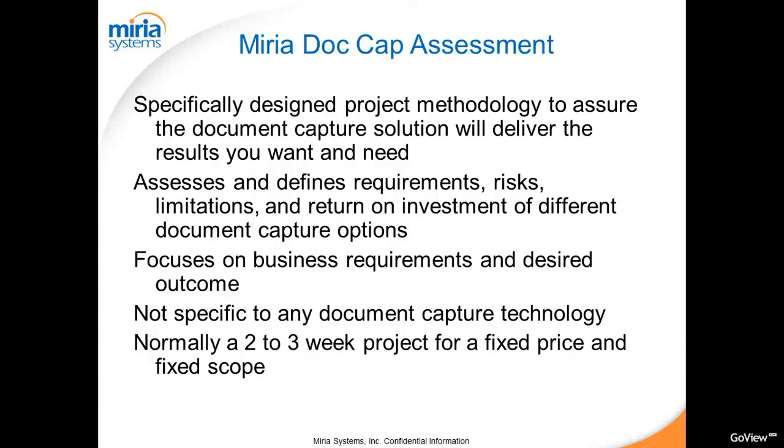We also have our Datacap assessment. So let's assume that you don't have Datacap in, or you haven't made that decision yet, and you are looking at what my documents look like, what I need to do, how I get my arms around this project, what my ROI is, where I find that, how I develop business requirements. We can come in and within a 2 to 3 week project help you do that, and we can help you understand what your business requirements are and what your ROI is, and also build you a proof of concept so that you can have some of your documents go through the Datacap process and see what it's going to look like for you in your environment.